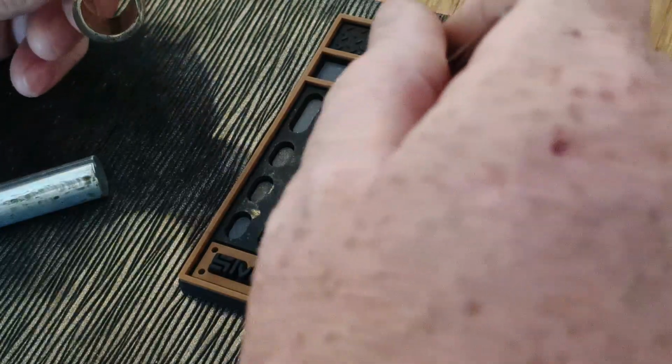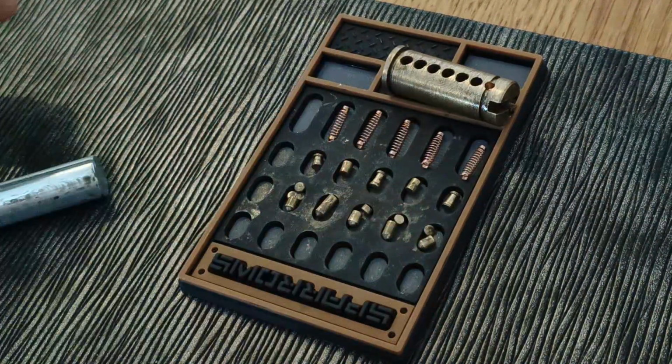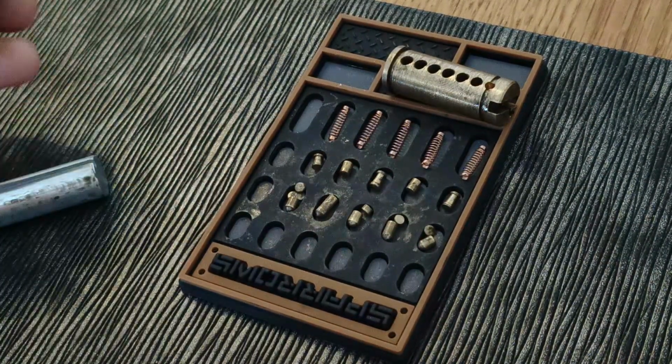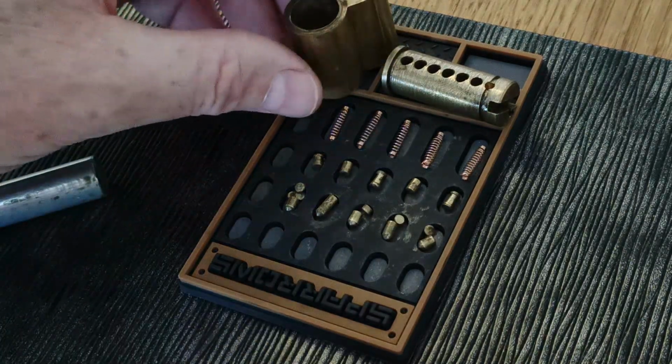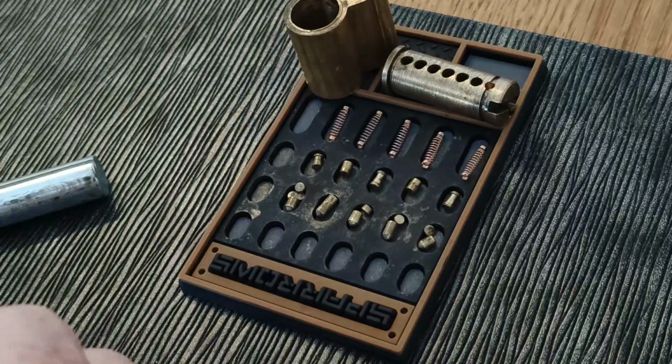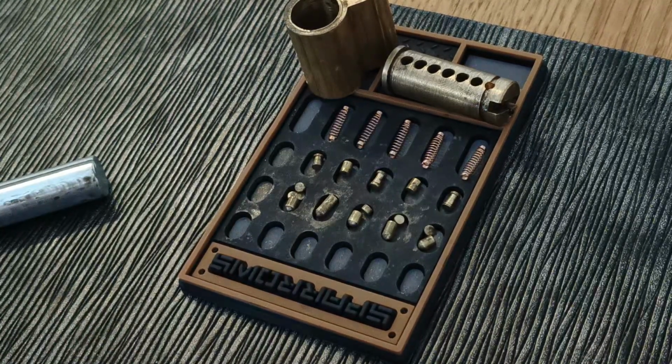And springs. 6, 5, 4, 3, 2. So no idea what happened to pin 1. Nothing unusual in there. But yeah, this is going to be part 1 of my video. I shall put up a video of my progress in making a key, and then hopefully a third video of a working lock, which I'll then pick.